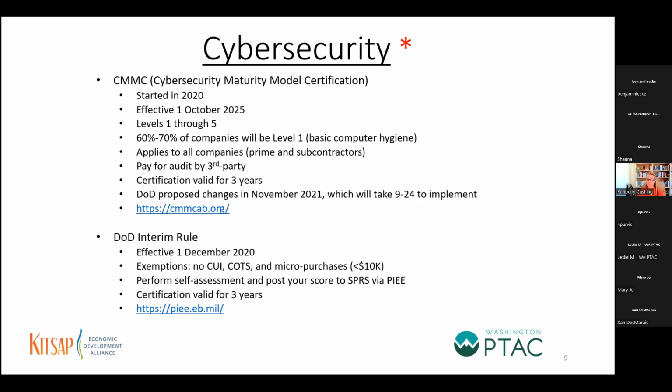But as a contracting officer, I did have to deal with that for secure facility registered companies.